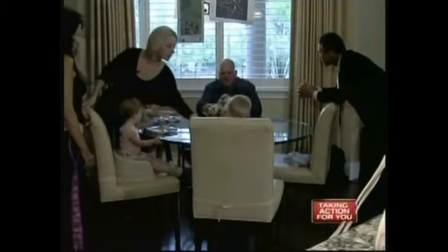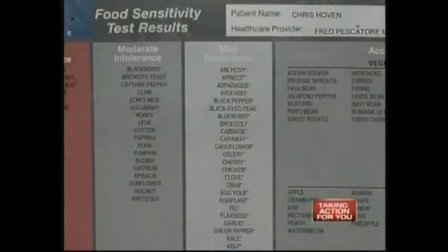The Hovans got the results and some nutritional counseling on the foods they needed to eliminate from their diets. Foods in the red area of this chart should be cut out completely. Foods from the yellow or orange area should be eaten in moderation, and foods from the green are a go. Chris had built up an intolerance to red meat, a staple of his diet for years.